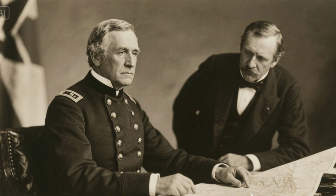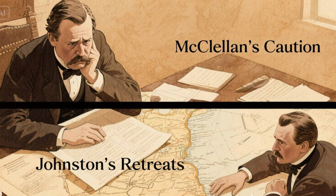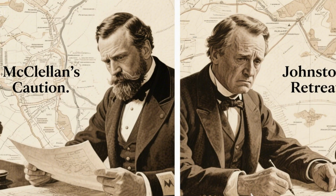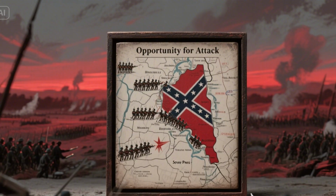And Johnston spotted this vulnerability. And that was his plan for Seven Pines. Hit those isolated corps. That was the core idea. Attack the 3rd and 4th Corps south of the river, overwhelm them before McClellan could get reinforcements across the swollen river to help. It's a decent plan on paper. Hit them while they're divided. Strategically, it made sense. The objective was clear. Crush that exposed wing of the Union Army.